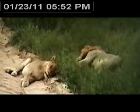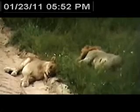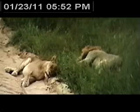At the time of birth, the female will be separate from the group. She'll leave and go off and have her cubs apart from the group, and she'll bring them into the pride after a few weeks.